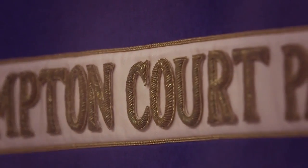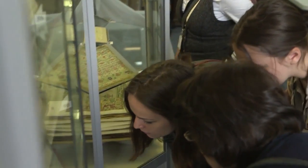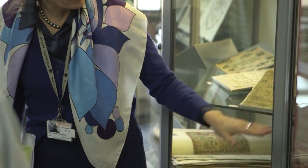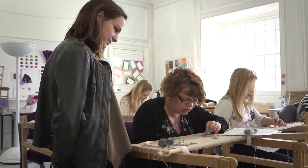As practitioners in relation to hand embroidery, we bring to the course experience in research, practice and industrial contact. Being so close to your tutors means they're very aware of what you're doing and your inspirations and the way you work.